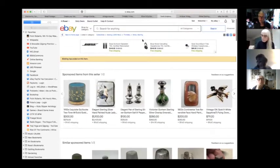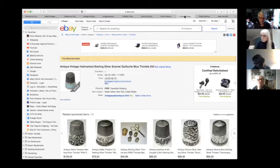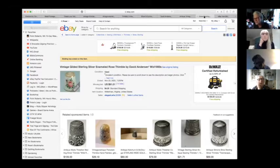So I'm still doing research. I'm finding other guilloche ones. This one sold for $148.75 and they made it free shipping. And then I'm poking around and look, I find exactly the same thimble. You don't usually, but this could have been a common thimble of some kind. And this is really interesting. It's like, okay, this is a David Anderson. That other one, this is vintage. That other one sold for $300.